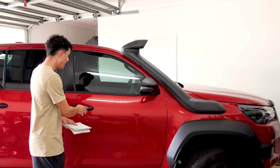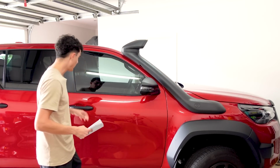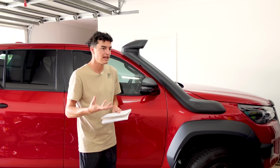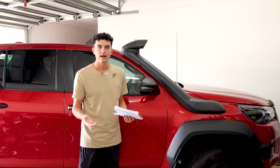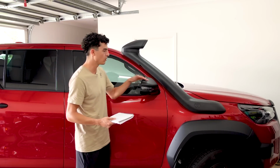So I touch the handles and it's actually faded parts of the door handle, and also when you're using waxes and stuff around the vehicle, it's a porous material, it just soaks in. So I don't know why. I struggle to understand what was Toyota's reasoning behind putting a porous material on here.